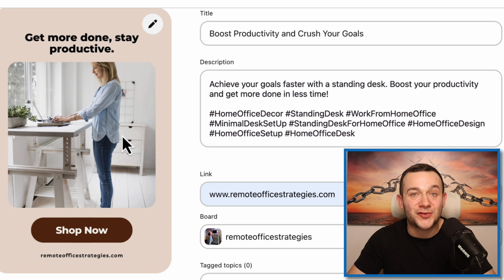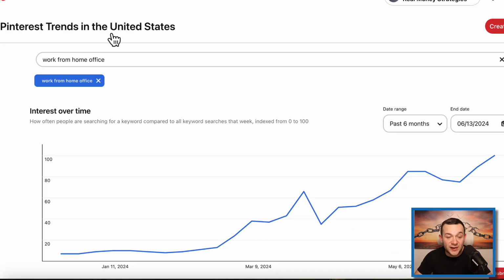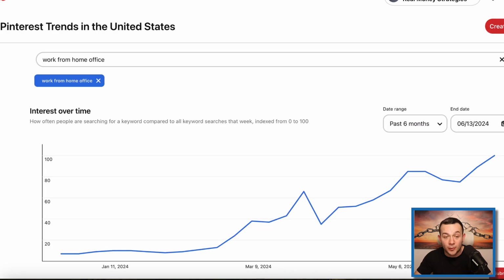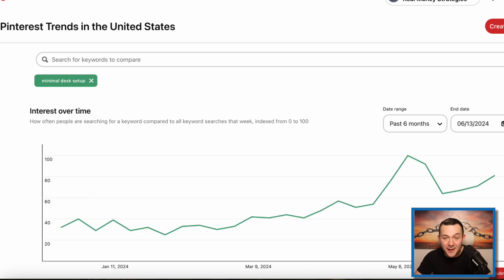Now, how do I find these trending keywords, guys? You can literally head over to trends.pinterest.com, and you can search in the search bar right here different keyword search terms related to the trending product that you're promoting. So here we have work from home office, hugely trending upwards. Another one, guys, computer desk setup, a more specific, more related trending keyword right here. Another one right here, guys, minimal desk setup, and so on.